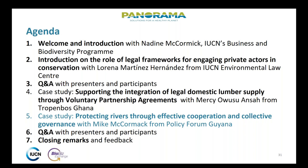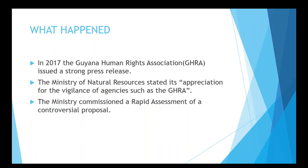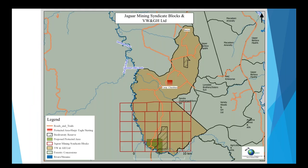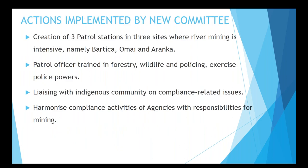But there was a brilliant story from the Policy Forum in Guyana, a little bit similar to what you're talking about, on the impacts of illegal, in this case, gold mining. What they did was a press release. The Ministry of Natural Resources said, actually, we appreciate this, thank you for your vigilance. Then they did a rapid assessment and put in place a commission, which has put in a way to manage all the mining licenses. Now there's an agreement, and they've sorted out the river. So that is really doing poor justice to this amazing case study that was going to be presented. But let's see if we can find another way to bring it back.